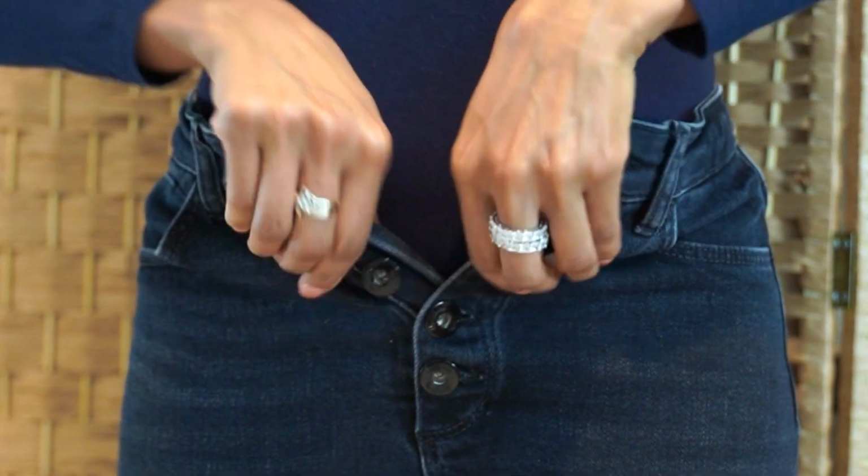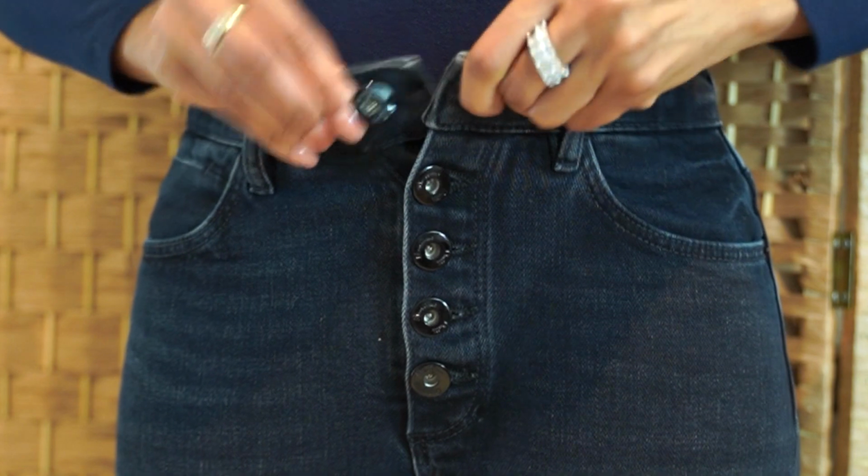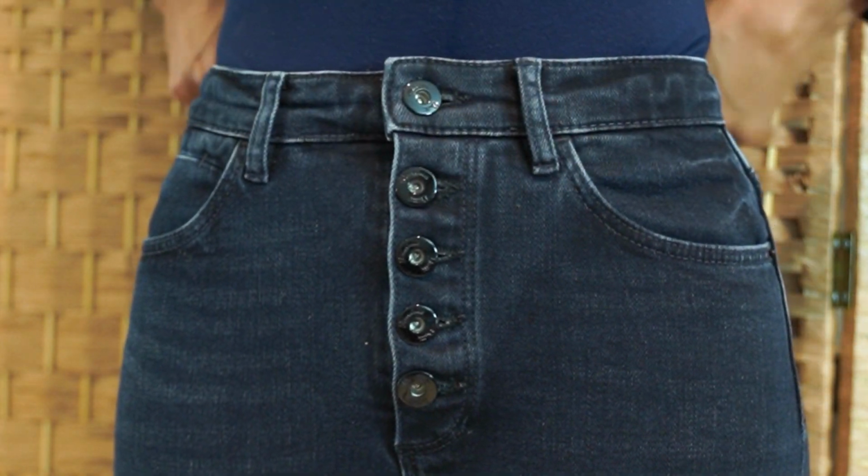I feel like it's almost like boning right where your belly button area is. Now that might sound uncomfortable for some people, but I feel like it just holds you in nicer than one massive long zipper.